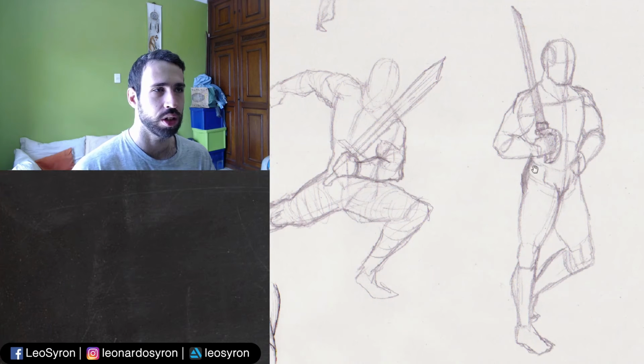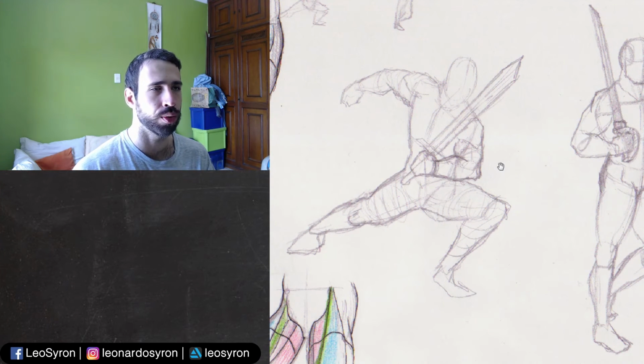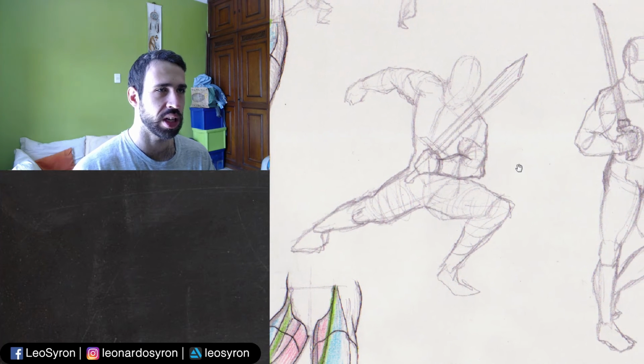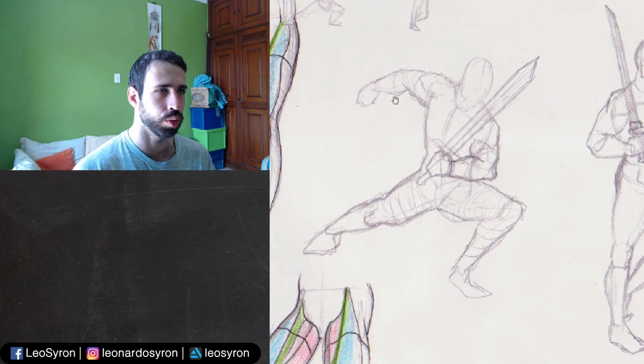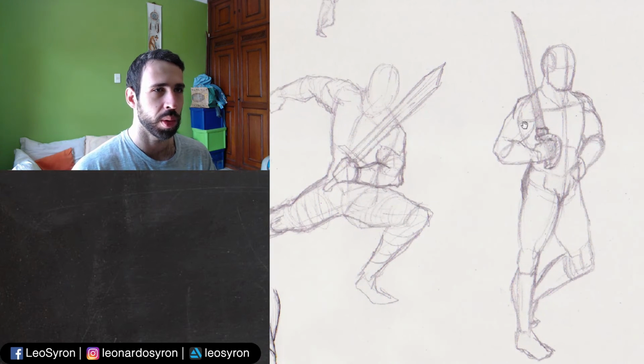I really liked how this pose turned out. I think this one is a little weird, but it is impactful. It's another example of cartoony exaggeration, maybe. The foreshortening is weird, I don't know, but I kind of like it and dislike this at the same time. But this I really liked, really satisfied with this one.